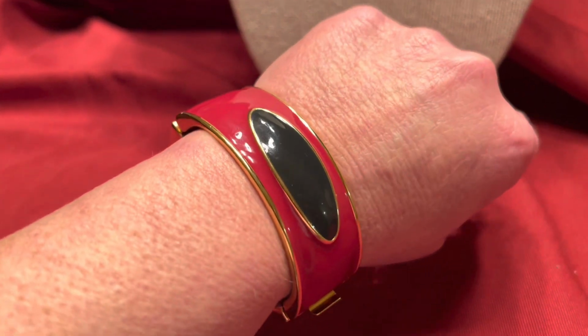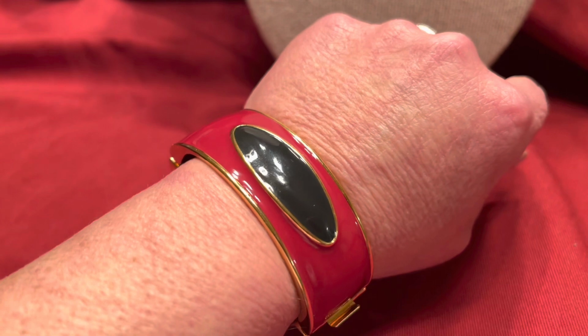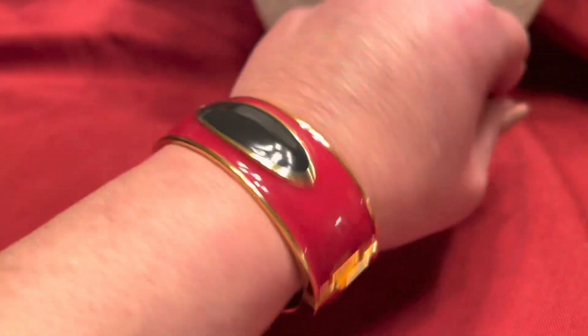This has a clasp on the side of it. It's a really neat bracelet, and it's one that I know I will enjoy wearing. I also have some beads that most likely came from this same collection. This is how this bracelet looks on my wrist. I think this is just gorgeous. This was a really good price because the items in that booth were 50% off.